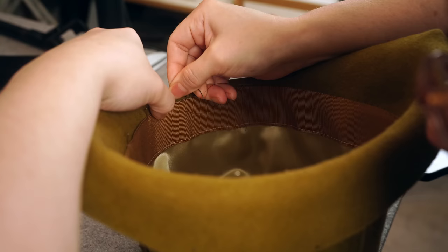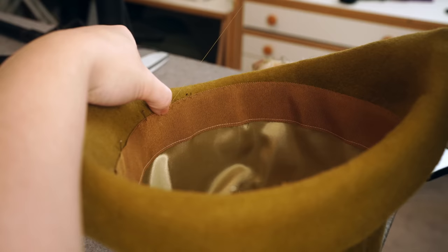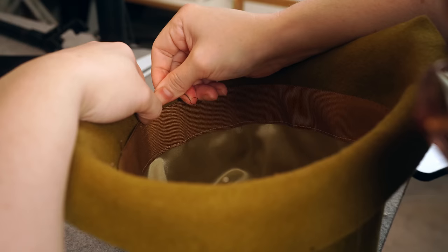Once everything in the lining is together though, it just gets whipped into place, so that's why I'm using a curved needle here so I don't go all the way through to the exterior.